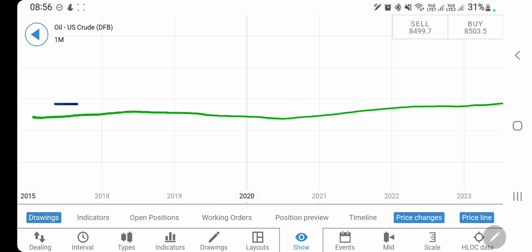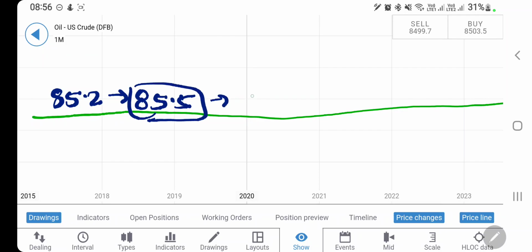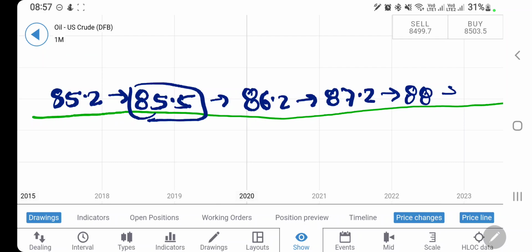So for next week, it has closed at 84.7, and you can buy at 85.2. The nearest resistance is at 85.5. This is going to be a good resistance. Beyond that, 86.2, 87.2, 88, and 89.2. Till 89.2 it has got very strong resistance.